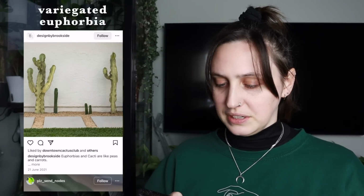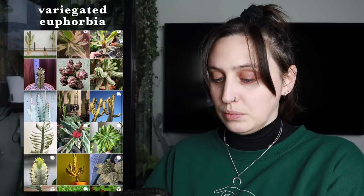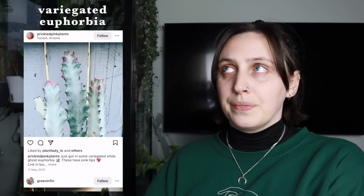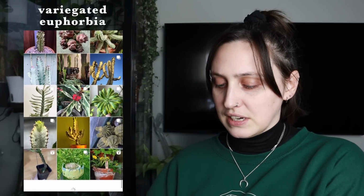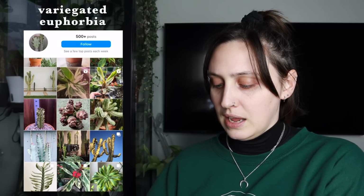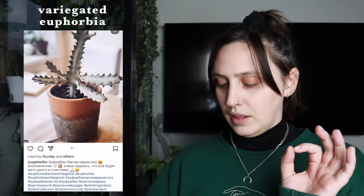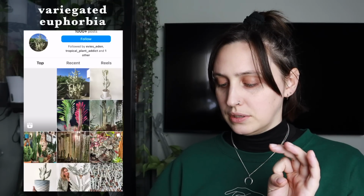And even these ones, I know these are outdoor ones, but they're so pretty. And I know I could get this one from the plant shop on the high street. I know I could. They're quite a common, popular one. They're not the cheapest in the world, but I could definitely get one. I think if they were slightly cheaper, I probably would have one already. But, oh, Euphorbia White Ghost.